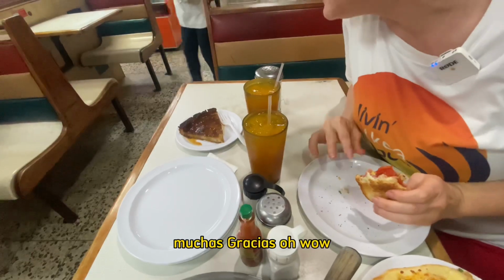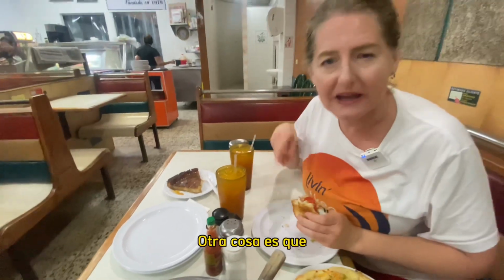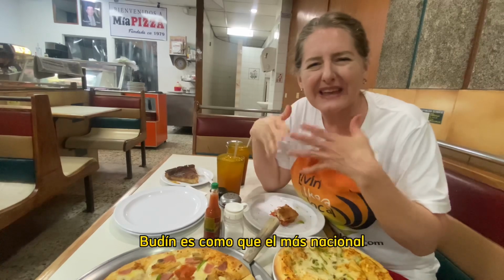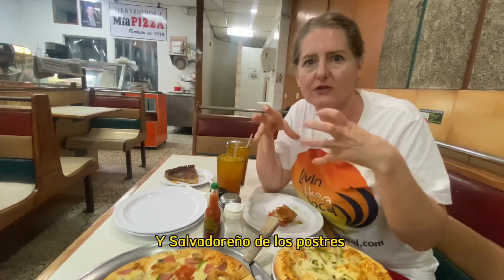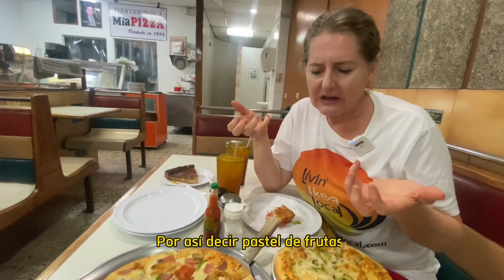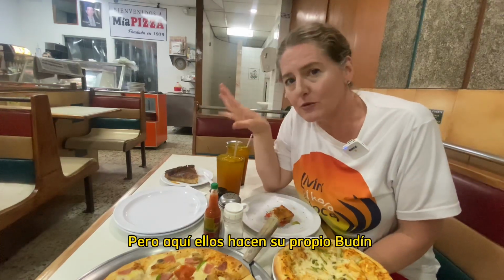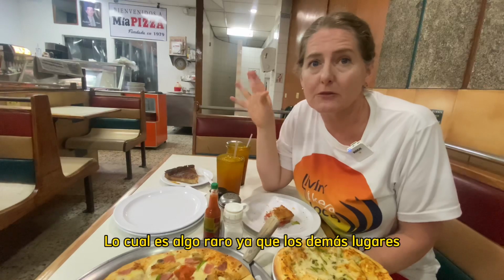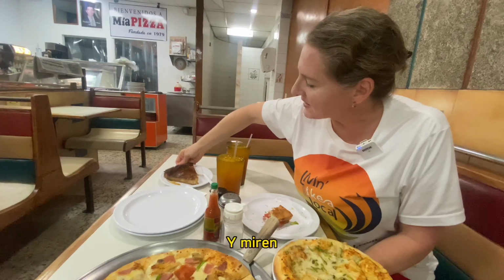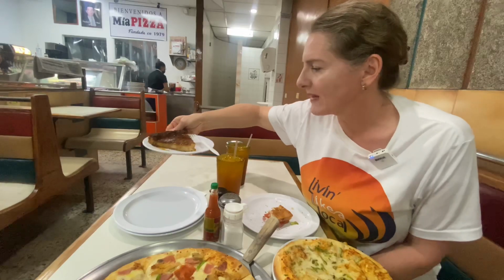Muchas gracias. Oh wow. And the other thing is, of all the desserts, budín is kind of like a big national, very Salvadoran dessert. It's kind of like the American equivalent of, say, fruitcake. But here they make their very own budín, which is kind of rare because most other places just get a budín from a big panaderia. And so look, it's a lot thinner, and it's more like a pie. I'm excited to try it.